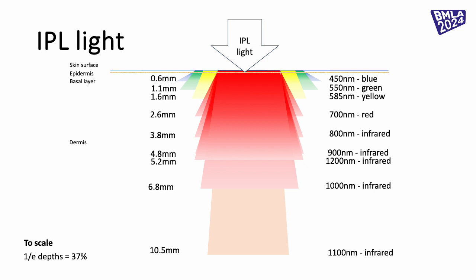So this is how, if you fired a full range of IPL light into the skin, it would spread like this due to scattering and anisotropy. And if anyone tells you that IPL energy doesn't penetrate as deeply as laser energy, then you can see that clearly they're just talking rubbish.